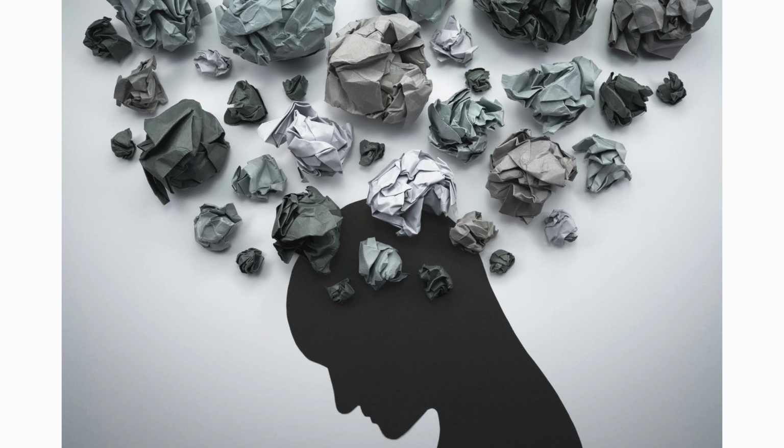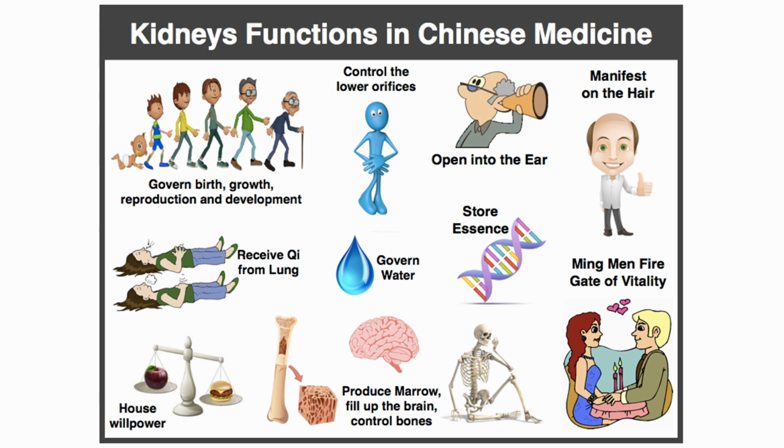Marrow grants us our upright posture. The kidneys generate our bones. Cleverness and ability stem from the kidneys. When kidney qi is deficient, the person can seem to collapse in on themselves, mentally and physically. Fatigue and forgetfulness, structural weakness, and fearfulness are just some of the ways this might manifest.